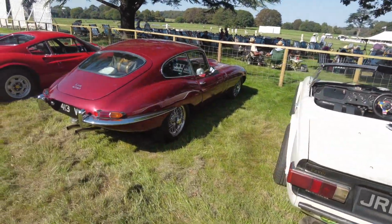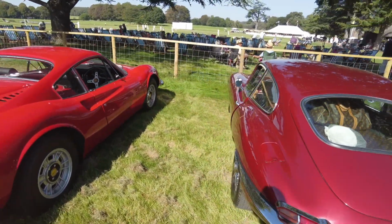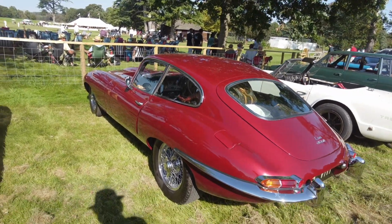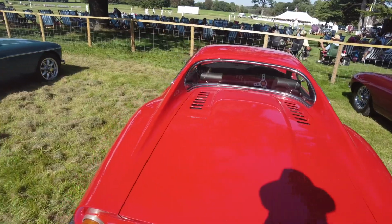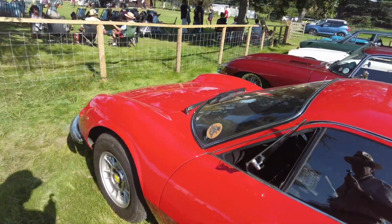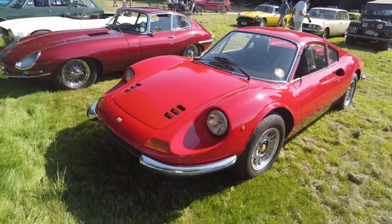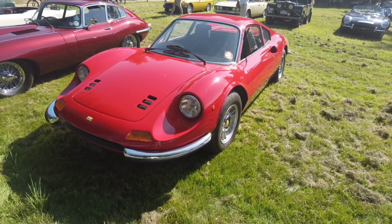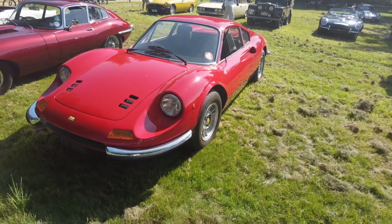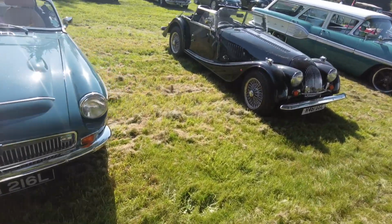A beautiful Series 1 3.8 Jaguar E-Type in that opalescent red, dark red color, sitting beside a Ferrari. Beautiful Ferrari, lustrous paint in this thing, really nice. 246, I think. Lovely car, timeless classic. Prices of these things have gone crazy in recent years. A good friend of mine owns a slightly warmed over one for more reliability.